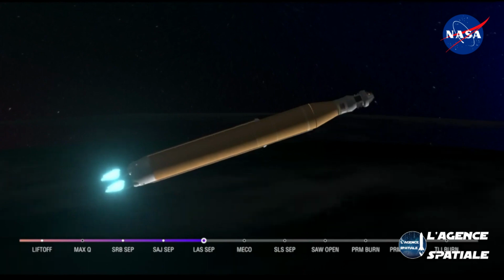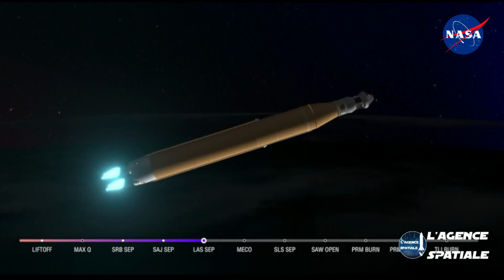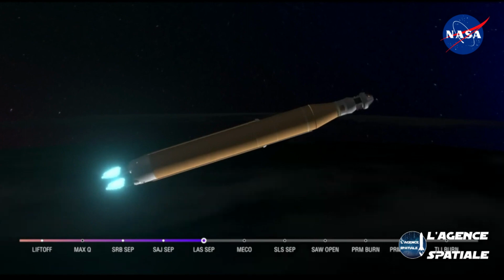The last time those core stage engines flew, they were taking space shuttles to orbit, and now with upgraded capabilities, they're launching the future of human spaceflight. Five minutes and 42 seconds into the mission, we are now traveling 8,800 miles per hour, 345 miles downrange from the launch pad at Kennedy Space Center.